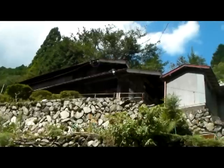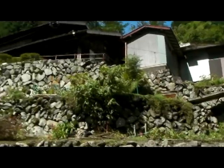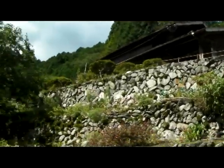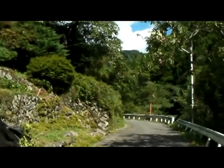This is it, friends. The last inhabited house in the mountains there. After this, there's one ghost house. And then after that, nothing but the mountains. Let's continue on.